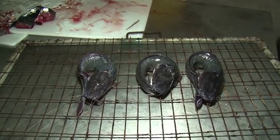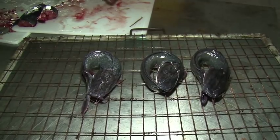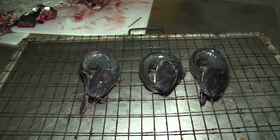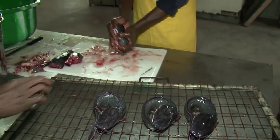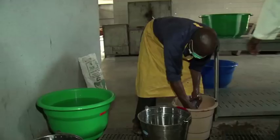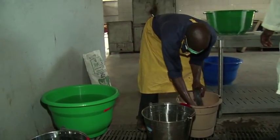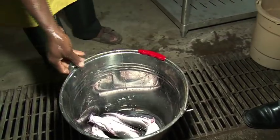To remove the blood and other adhering dirt or the remaining slime, so you can see now from here, from this stage, you shape.